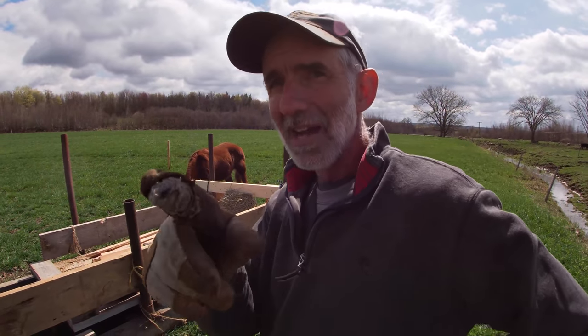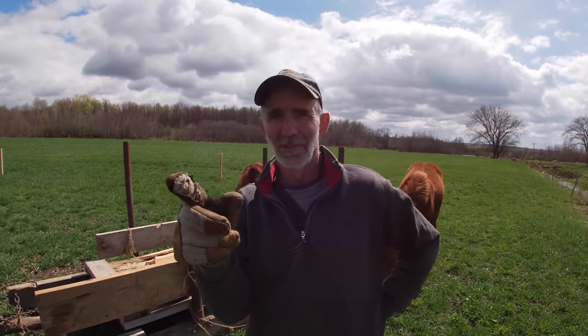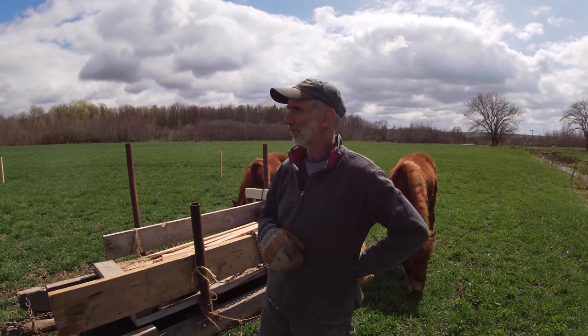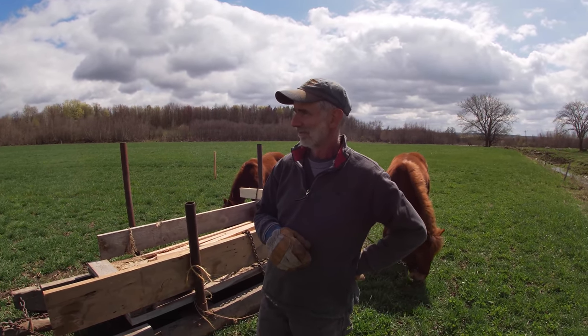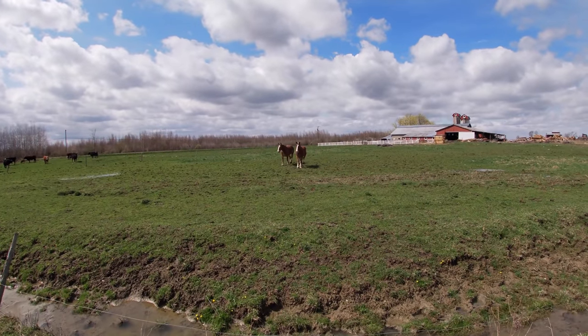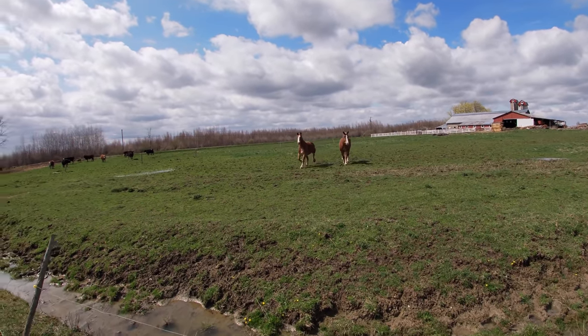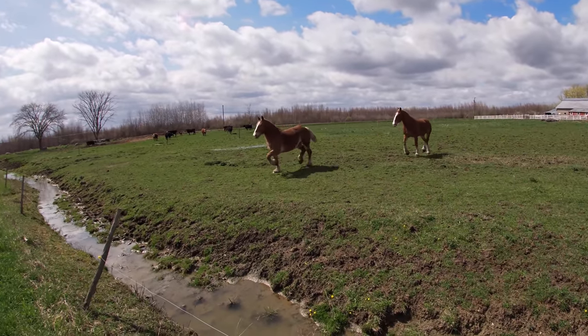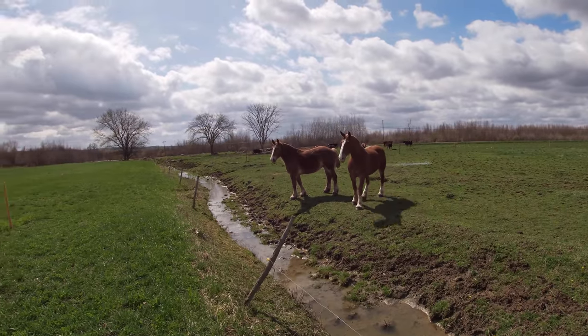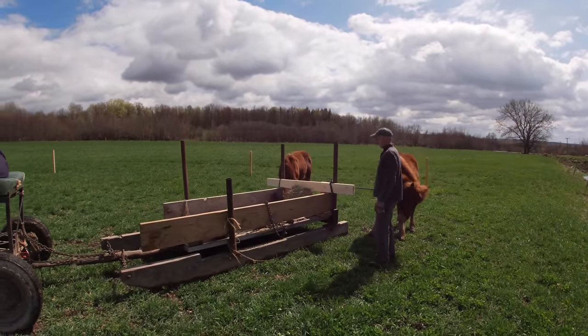There is just one more spot. If the colts behave, I want to go up there and put in a few more fence posts. So we'll go do that, and then we'll be done. Where am I going? Straight ahead. Okay. Whoa. Lots of action. Okay, go ahead.